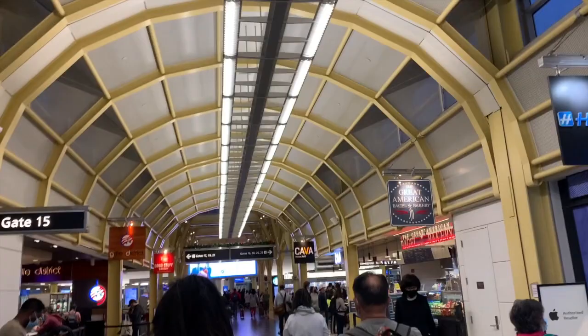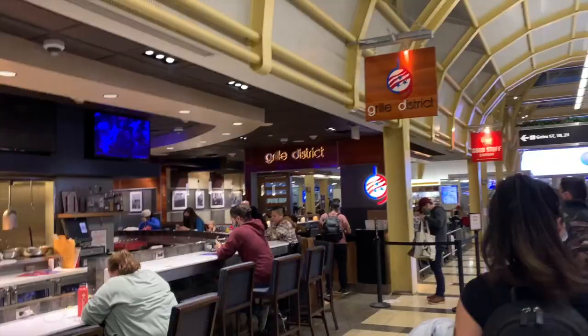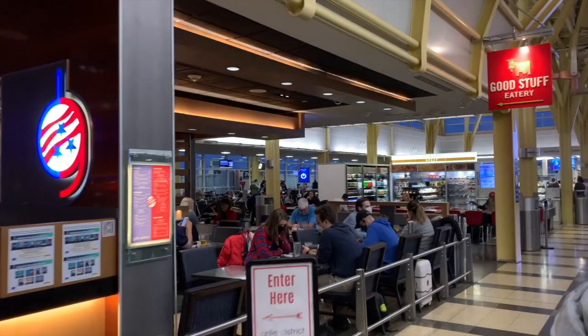Here is the second part of the B gates. In this area, Alaska, Delta, and United as well fly out from here.